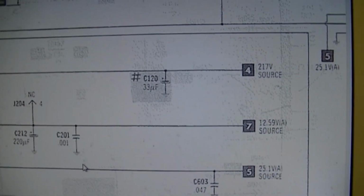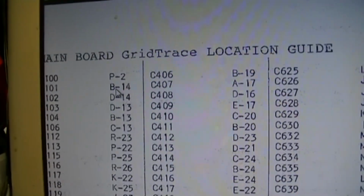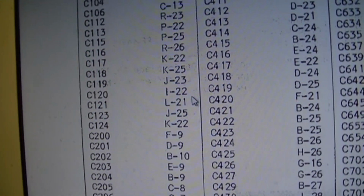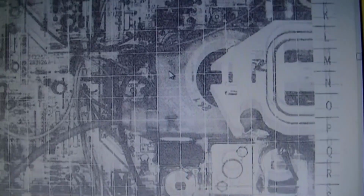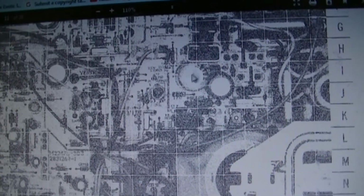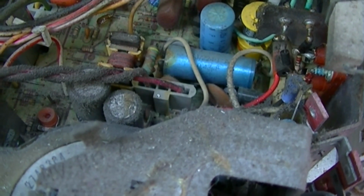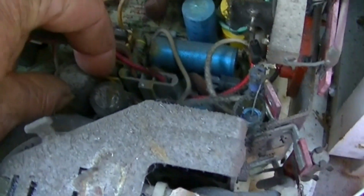C120. Let me see. It's 38 pages, so let me see if I can figure this out. All right, the way they have it is they have the boards broken up into grids, and C120 is in I22. Okay, so here's 22. Then we come up here to I22, which would be that capacitor right there. Boy, that's a big capacitor for 33 microfarad. Okay, according to that grid thing, it's this one right here, or this one right here. I think it's this one right here.